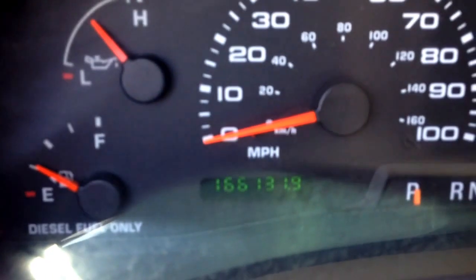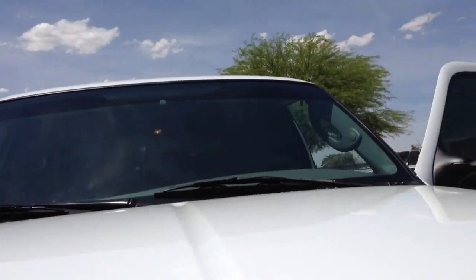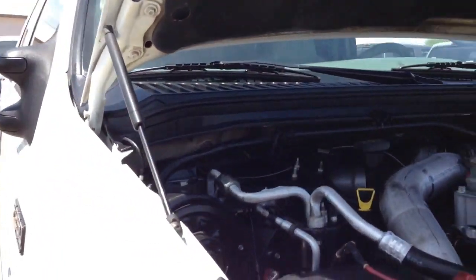166,131 miles. I'm going to open the hood. We're going to look for Ford stamps on the front of the core support and on both fenders, which would indicate that nothing's been crashed and replaced. There's your Ford stamp right there. It's the Ford stamp. Right between my finger and thumb is a Ford stamp.